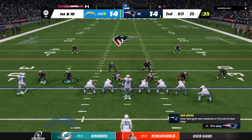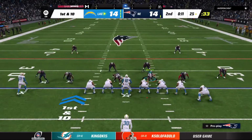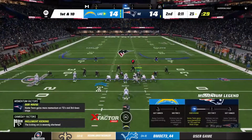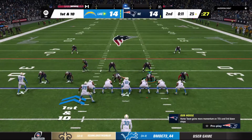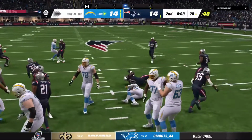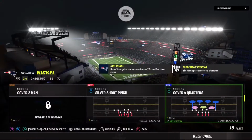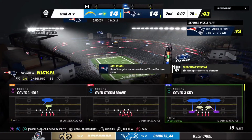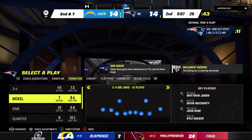The Charger drive about to get going. And with time quickly fading here in the second quarter, not sure how aggressively, offensively they want to play this. I think we'll find out just how much they trust their guys in this situation if they decide to take a shot. Now a timeout taken. Perhaps a chance for one more quick play and then another timeout if they hurry.